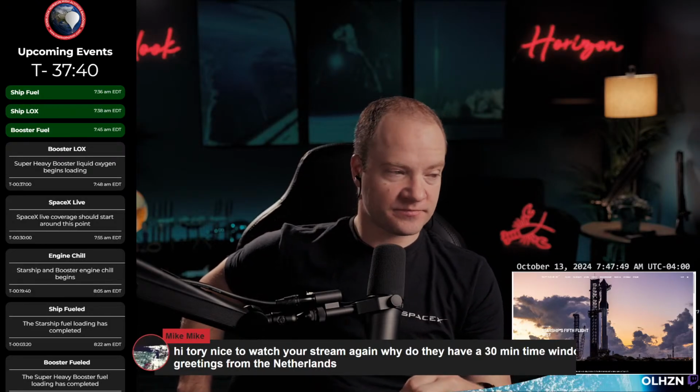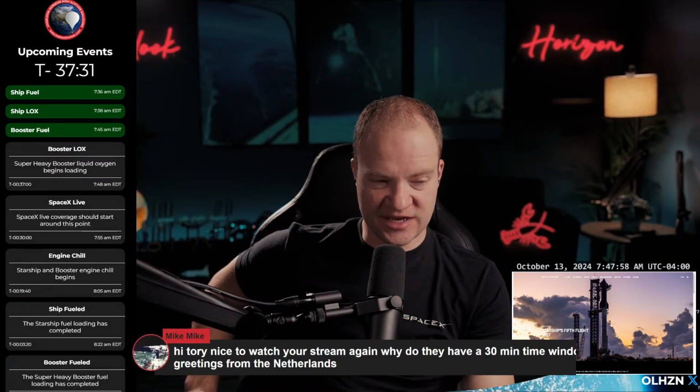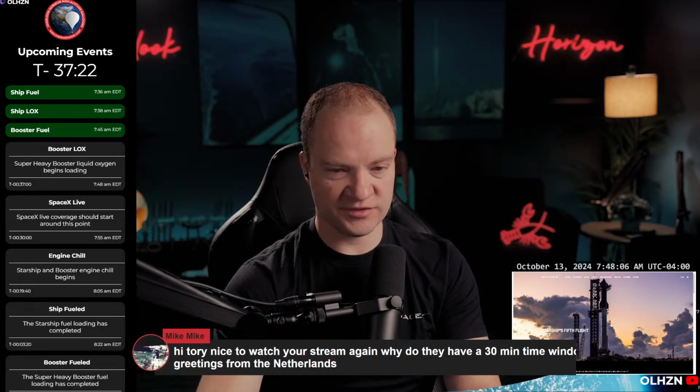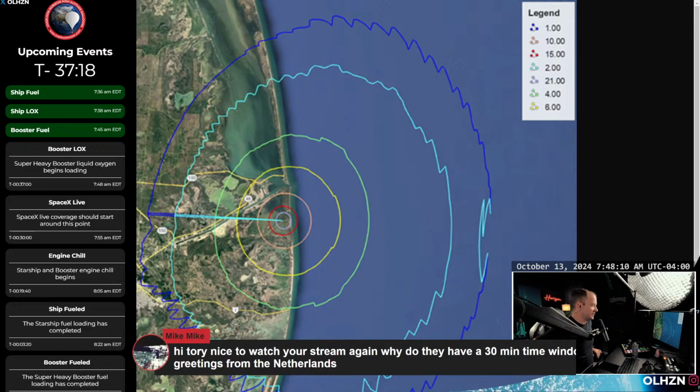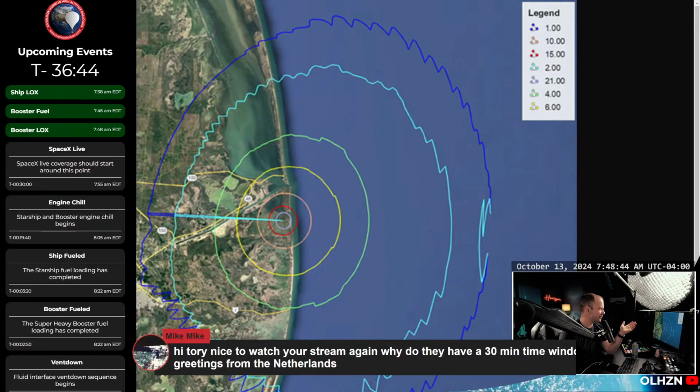Maybe it's about the booster landing and the sonic booms in the area. If you're a resident in that area, if we take a look at the sonic boom map here, those sonic booms go pretty far. You can see they're way out. There's a lot of people that live in these areas. It dissipates as you get further out in this ring. But I have no idea what this legend up here with these numbers even means. I can't figure out what order this is. I think it's in alphabetical order: 1, 10, 15, 2, 21, 4, 6. I have no idea what that means.